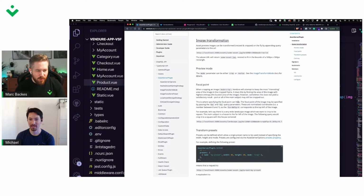Okay, what is the focal point? The focal point of the image may be specified by passing these normalized coordinates. So I suppose when I have 0.5 and 0.5, that's the middle. Yeah.